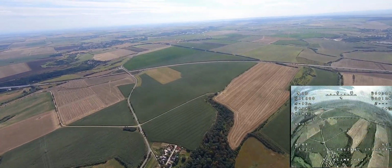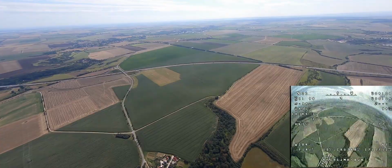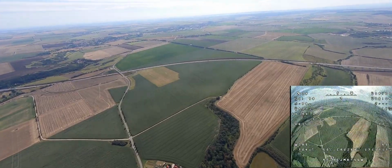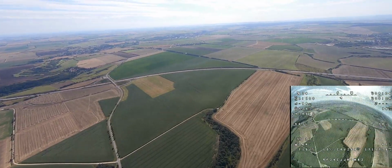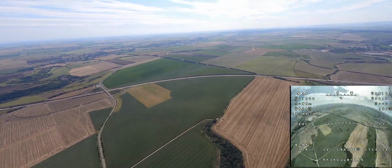Okay, so we've got 62% battery left. I'm not sure if that 62% includes my 20% margin. Does that include my margin, Mark? 10%. The critical margin is included. 10% critical margin is included.